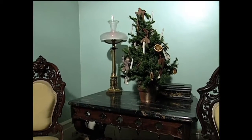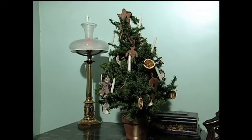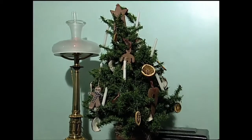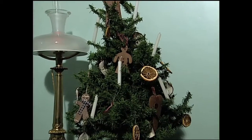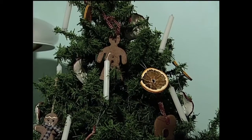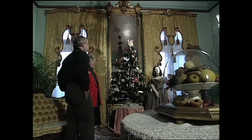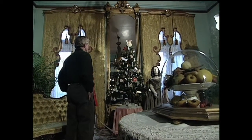By, let's say, 1830, non-Germans might have stuck a paltry little tree like this one in the corner. Sparse decorations would include candles and edibles like cookies and those very rare orange slices. By the 1840s and 50s, trees were becoming more common here in the United States.